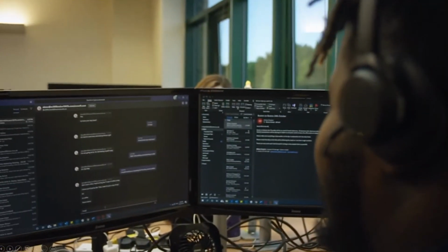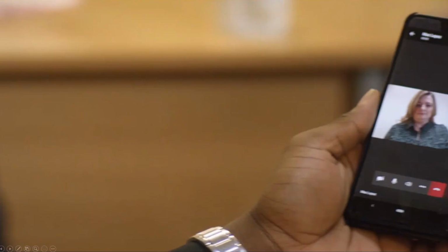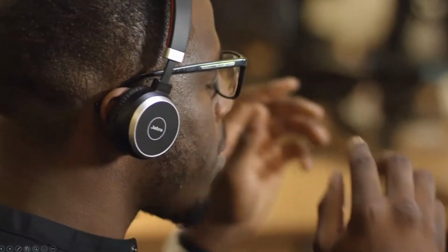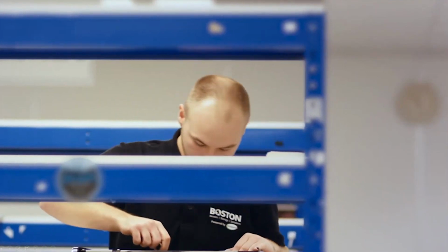You've got the full support of chats, file sharing, meetings, and phone calls. You can start off a very simple phone call, and with a click of a button, you can enhance that to give you full video, high fidelity sound, screen sharing, and collaboration. Having everything in one place means we save time. Time is money. If we can access that conversation, that email, that document on our mobile device, we can get that to a customer faster.